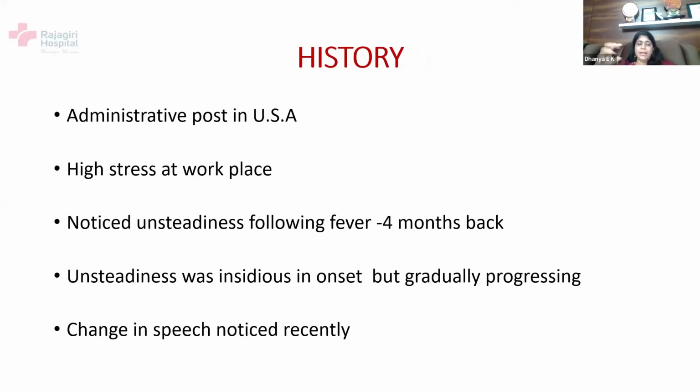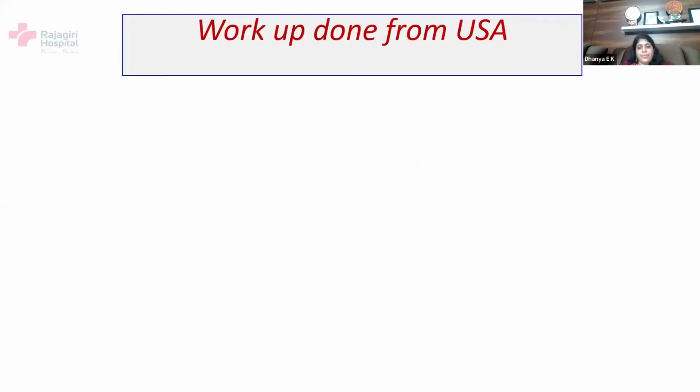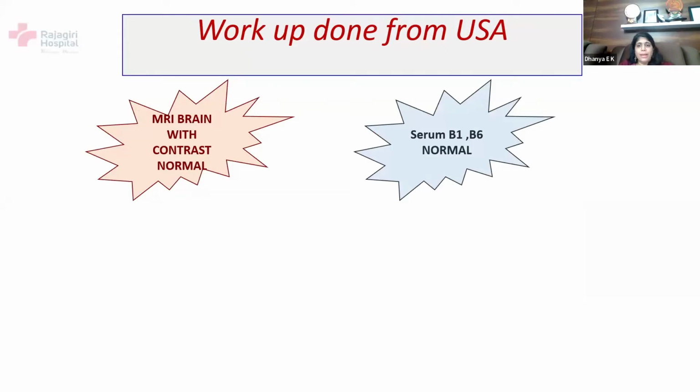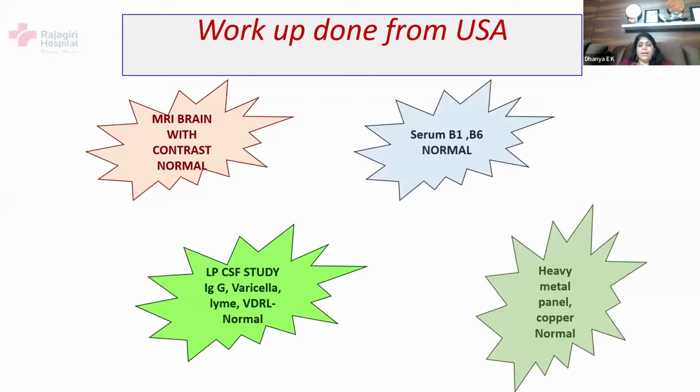And 4 months back, she suddenly noticed unsteadiness. It was following a fever. The unsteadiness was insidious, but it was gradually progressing. And recently, 2-3 days before, she had noticed a change in speech. The whole workup was done in the USA. Her MRI brain with contrast was normal. Serum B1 and B6 were normal. They had done an LP study, which was normal. The heavy metal panel was also normal. So since everything was normal, she was labeled functional.